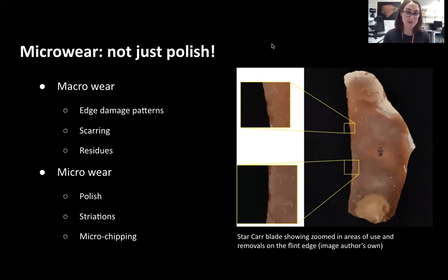So Microwear is not just about polish, it's also about this idea of macro and micro. So macrowear being what we see from the low power perspective, with things like edge damage and scarring and residues. And that's what you can see in the image, the small boxes on the left of the screen. You can see these little notches, these little removals, which we would identify from a low power magnification. And from that, we can then look at the high power magnification and look at the flint and really isolate maybe these areas where the flint has been removed, and look at things like polish, striations, and then microchipping, which is even smaller removals on the flint's edge.